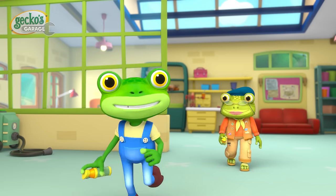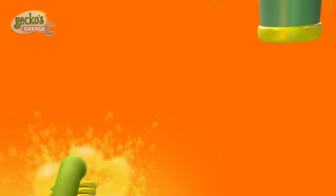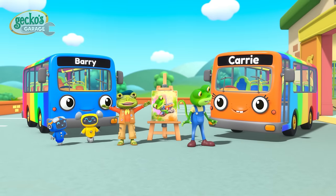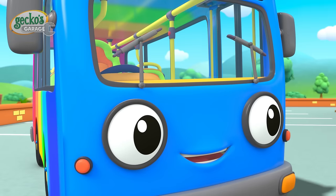Now your wipers are fixed, it's time for a treat. We'll respray you colours that look really neat. From messy mayhem to masterpieces. A pair of perfect paint jobs.